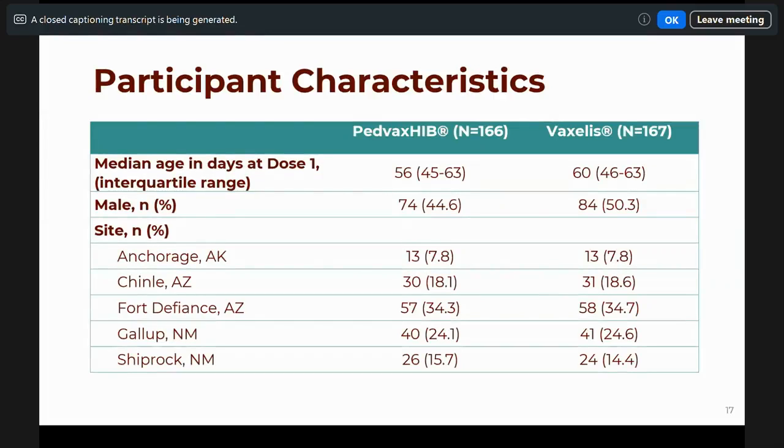Here we see the participant characteristics by vaccine group. The groups were comparable in terms of age at dose 1, with a median age of 56 days in the PVax-Hib group and 60 days in the Vaxelis group. The proportion of participants who were male was 45% in the PVax-Hib group and 50% in the Vaxelis group. Randomization between groups was balanced within a site, and across the sites, enrollment was lowest in Anchorage and highest in Fort Defiance.